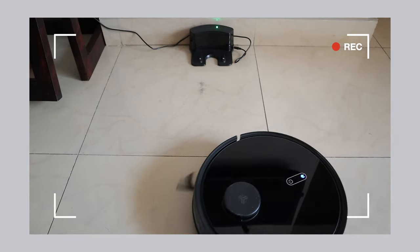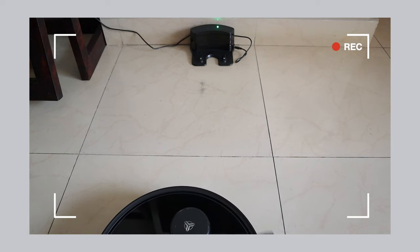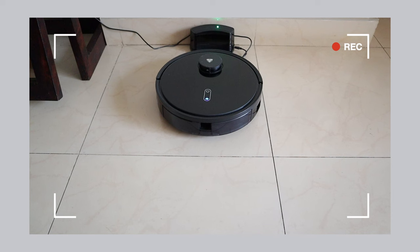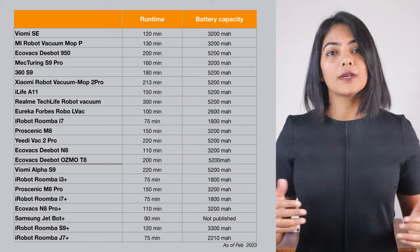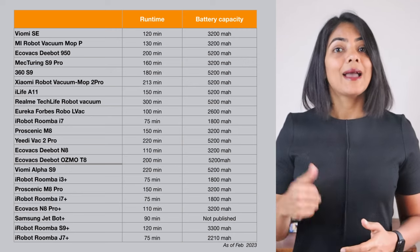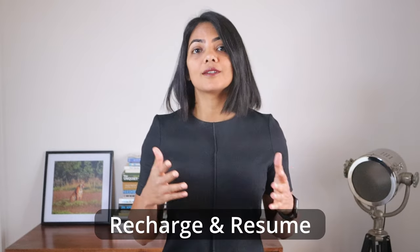All the robots I'm showing today, even if the battery runs out during the cleaning process, will go back to the dock, recharge, and resume wherever they had paused. So not much of an issue, except for time of course, as it will take a few hours to recharge and resume. Amongst the models compared, iRobot models give the lowest runtime as they have the smallest battery capacity of around 1800 mAh, while the newer models of Xiaomi, Realme and Ecovacs give the highest runtime of between 200 to 300 minutes. But like I said, it's not always required to have a higher capacity due to the capability of the robot to recharge and resume.